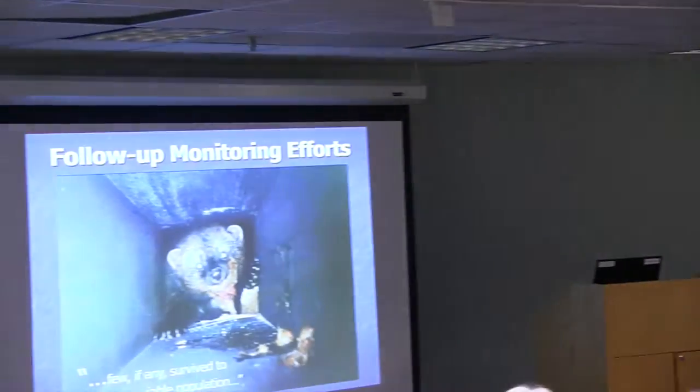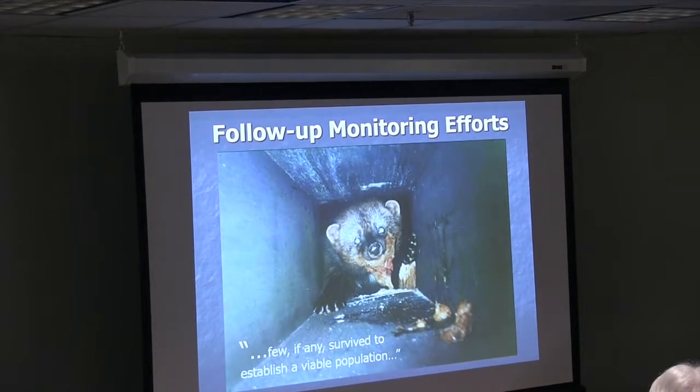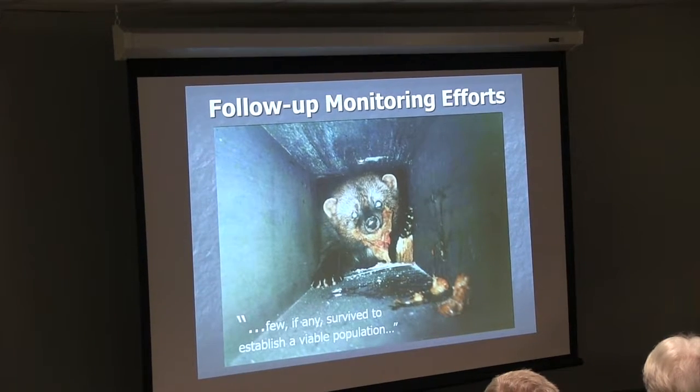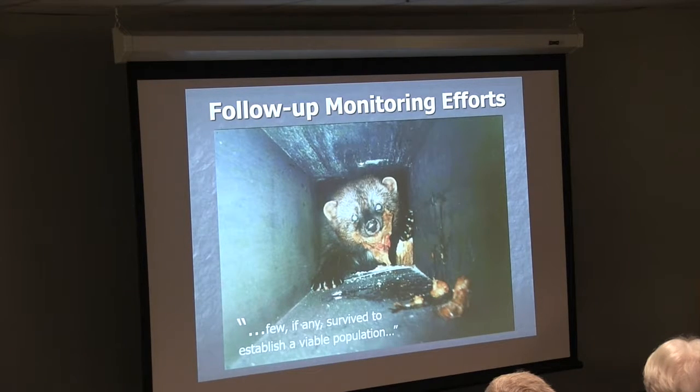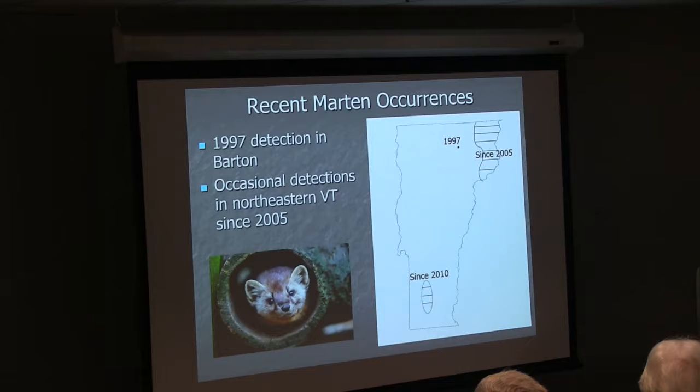this is a quote from Trina Maruzzi, the graduate student who did the study, from her published research: few, if any, animals survived. The marten survived primarily as a result of what we believe to be competition and predation by fisher. So that was a bit of a blow.